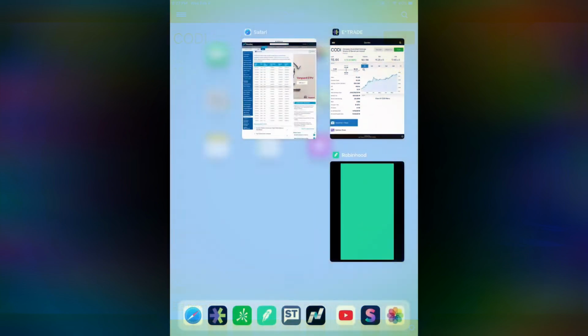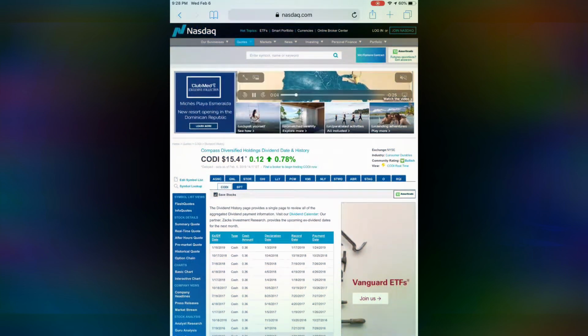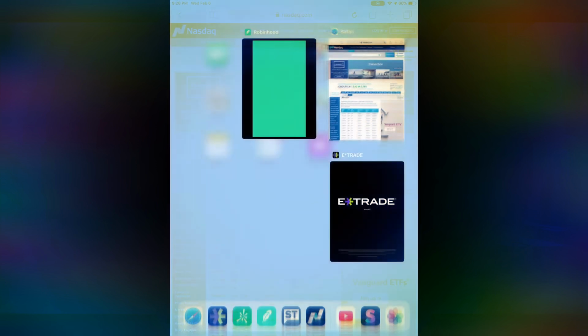Another thing you want to look at is the NASDAQ website. If you put in the ticker symbol, it'll give you a history page on the dividend payments. As you can see, this one's been paying out 36 cents since 2013, and it's been pretty steady. So even if I were to stay a little bit longer on the stock, I wouldn't mind, because it makes me feel like I can leave my money in there and receive the dividends and then just get out eventually on a later date. However, let's go back to Robinhood, and I'm going to show you exactly what I did.